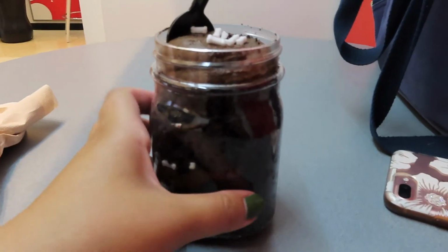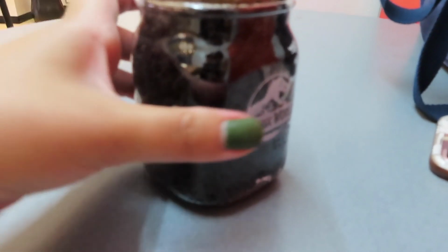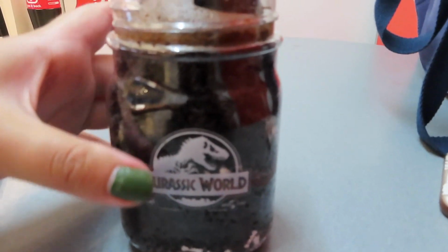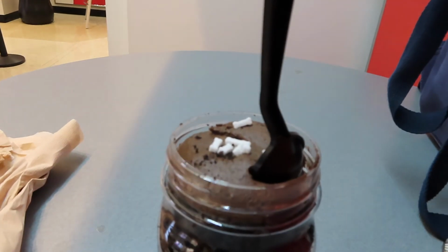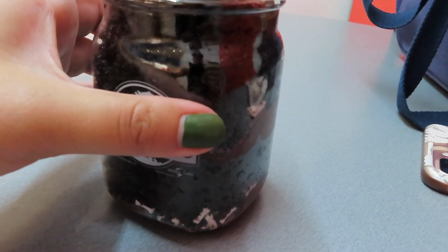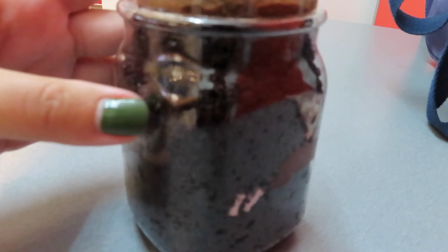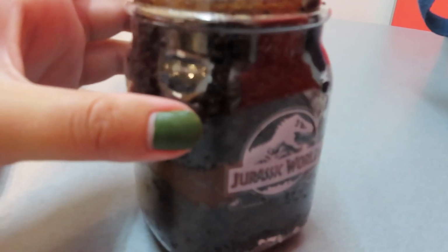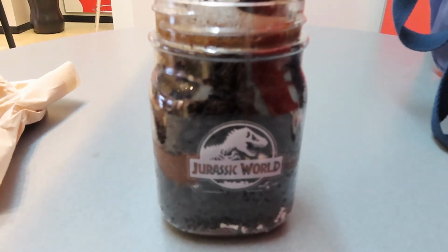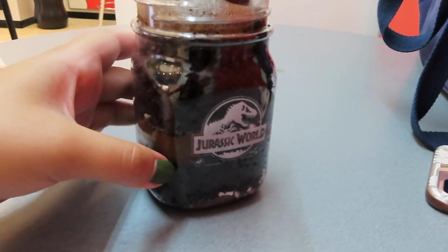Okay, so I got the Jurassic Dig. It is chocolate cake with chocolate frosting. And boy, does it look good. How I tracked it was I typed in chocolate cupcake and I decided that two Hostess cakes, which is 16 points, is probably about accurate for how many points this is.